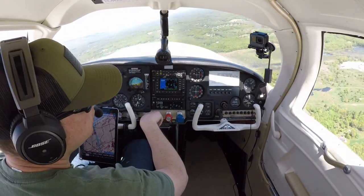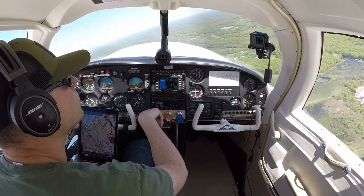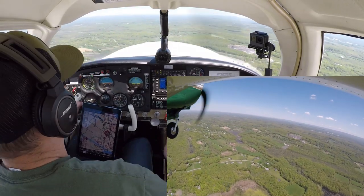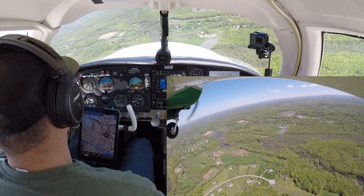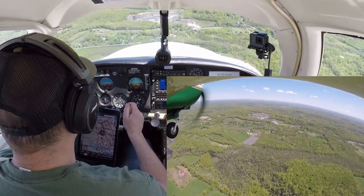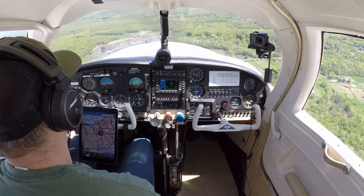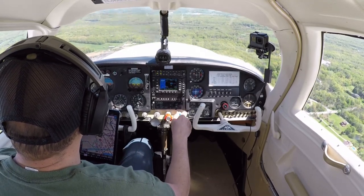Okay, let's get the gear speed in. Orange County traffic, 73 Delta Alpha, upwind to runway 4, Orange County. Alright, gear coming down. Lock that in, and want some flaps. Gas on, undercarriage lock, mixture full rich, and now props coming in full forward.